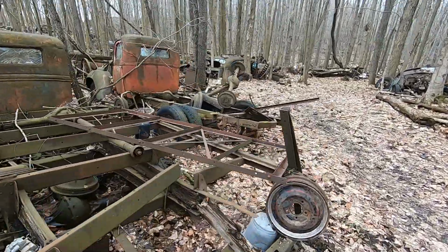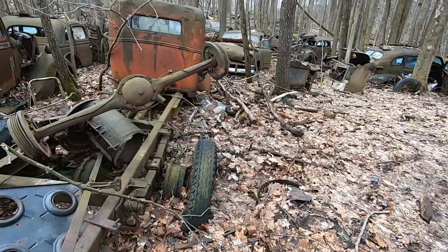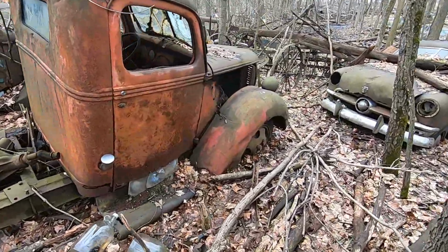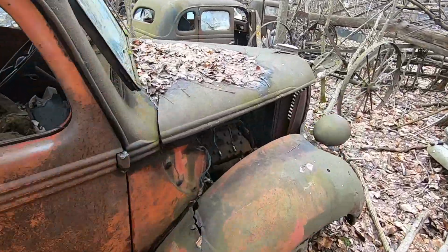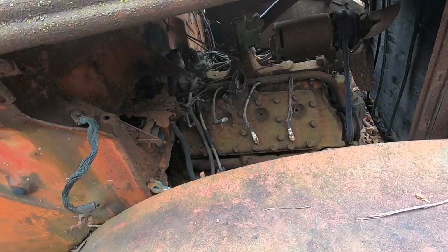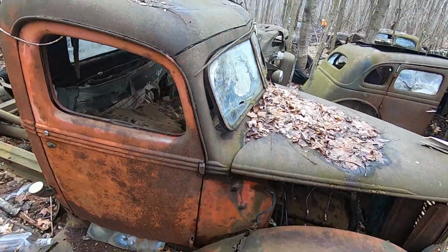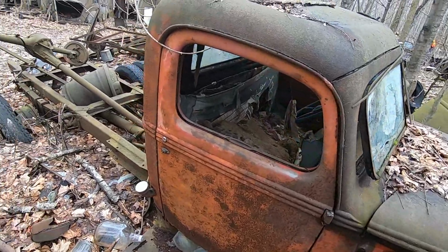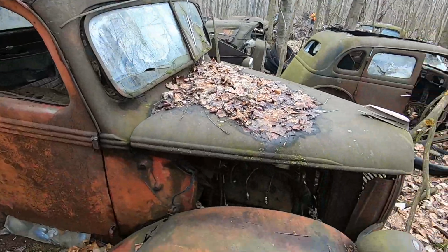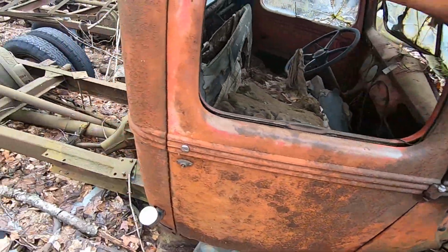And it has the original flathead V8 in it still. So I would say it's like a 35 or 36, but I may be wrong. It could be closer to the 40s. It's pretty cool. As you can see, mostly intact. Obviously there's no bed or anything on it. The roof's smashed in, but it's just cool to see it as complete as it is.